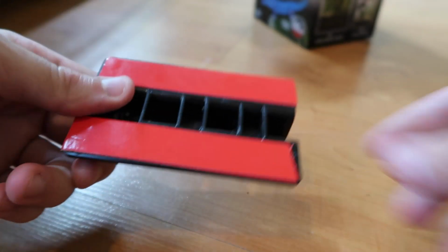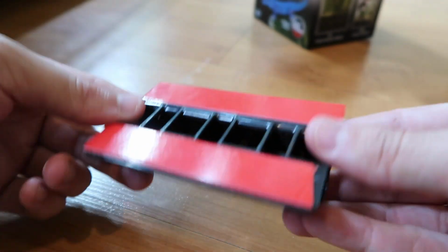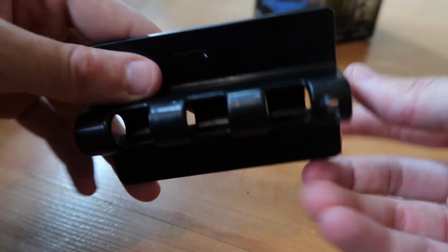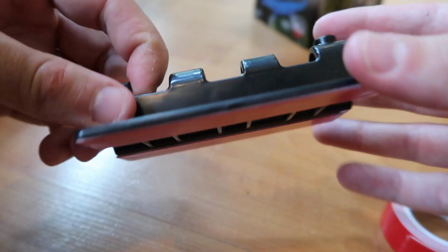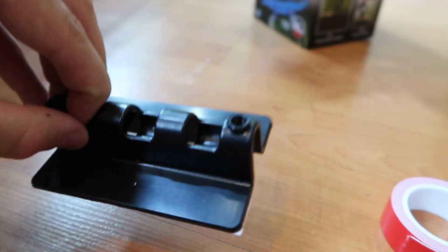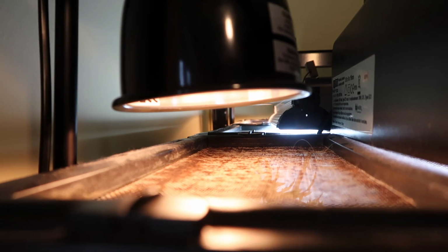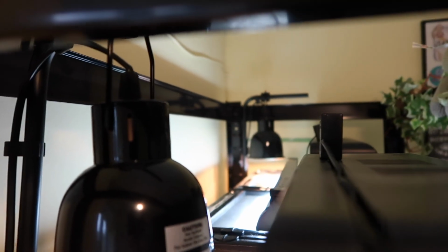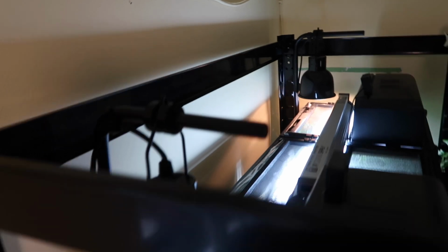None of the stuff I've used with the No More Nails has fallen off, so I don't expect this one to. But again, we'll just peel this and stick it, and hopefully the next clip will be you seeing the dome and the arm fully fitted up to the back of the tank. I hope. And it was as easy as that. We have heat. Same as the other one. Identical bulbs, identical heat domes, identical arms, everything is uniformed and the same.